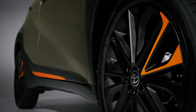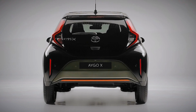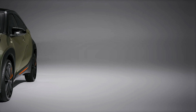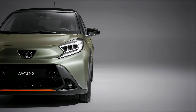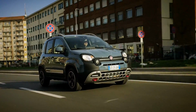Elsewhere, you get a smart-looking steering wheel with lots of buttons on it and some body-coloured accents like you got in the old Aygo. However, unlike the old Aygo, this new model is not sharing anything with Citroën and Peugeot, both of which have ditched their smallest city cars. This is all Toyota then, and it shows.